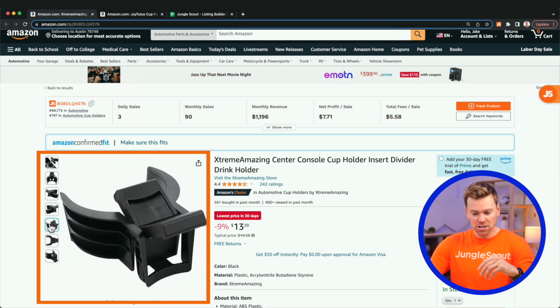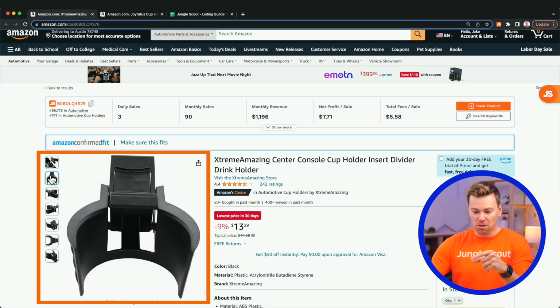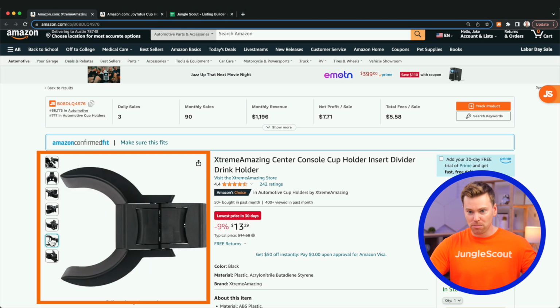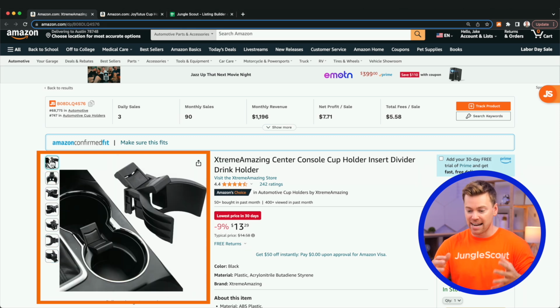As you can see here, there's a bunch of just basic imagery going on. In fact, only the first image is showing what the product actually does in a lifestyle way. So what I would do first is probably add some lifestyle images, go out to my car and put my water bottle down on this product and really show what it looks like in action.